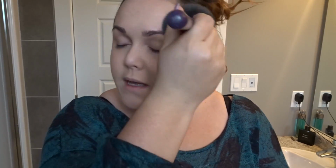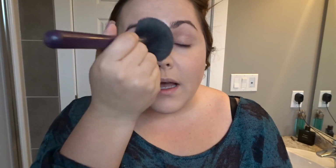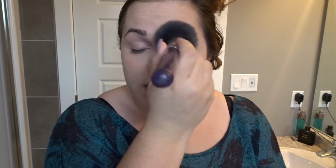So once that's done, I'm just going to set with my e.l.f. translucent powder, just using a big fluffy brush. The majority of my brushes are Sigma, but I do have a little mix of eye brushes and face brushes. Face brushes are Sigma and Real Techniques, and then my eye brushes kind of vary.